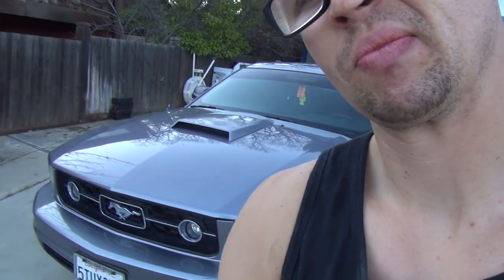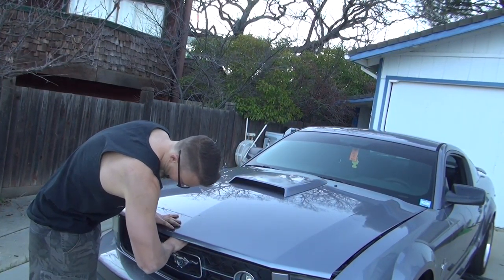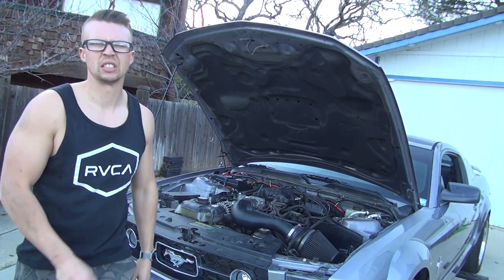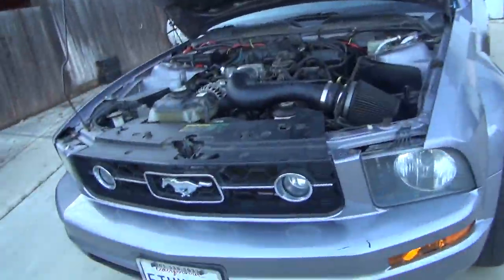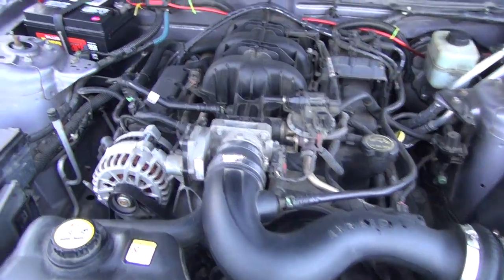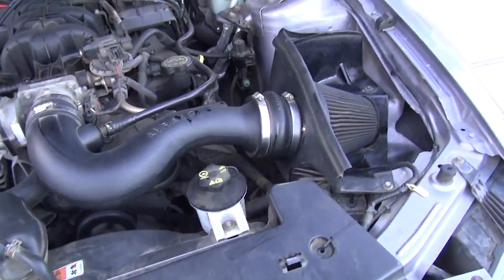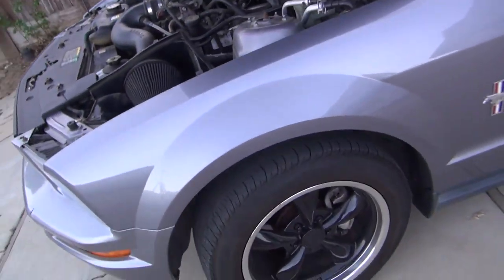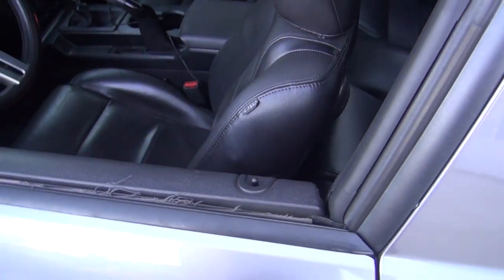Windows are limo tint. Let's go over here. Show you guys under the hood. So as you can see, it's a really clean motor. Has an Airaid cold intake, new battery, new alternator, serpentine belt. Looks like it just calmed down a little bit.